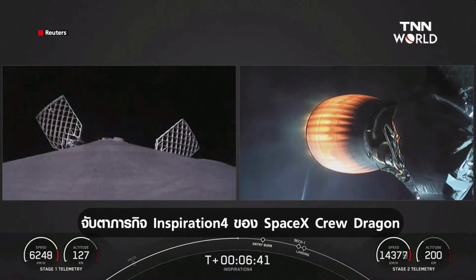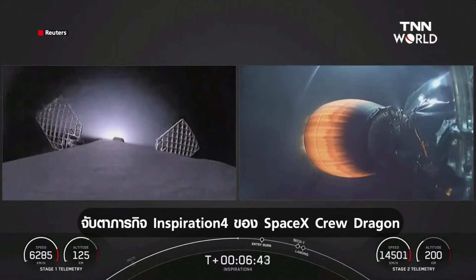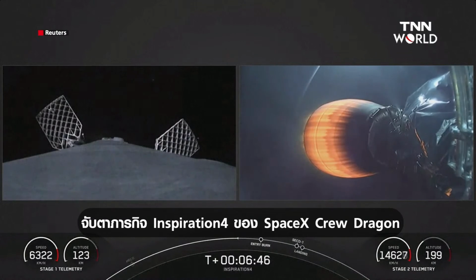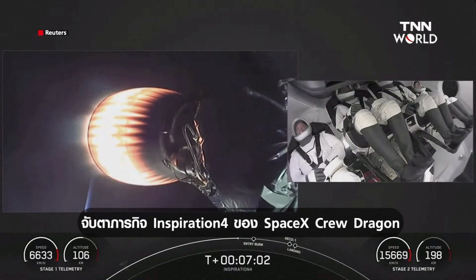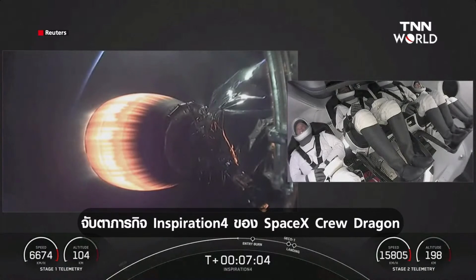And on your left-hand side, looking at the first stage, you may see those white puffs. Those are the nitrogen puffs helping to steer and guide the vehicle. Basically, it's the attitude control for the vehicle as it makes its way back down to Earth.